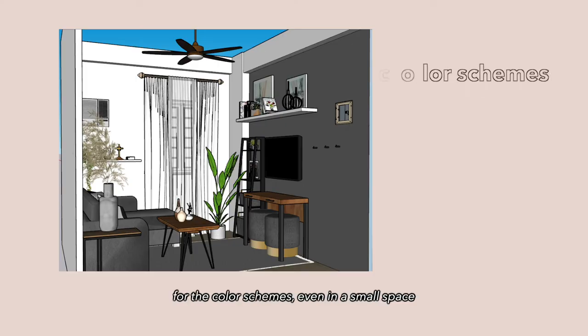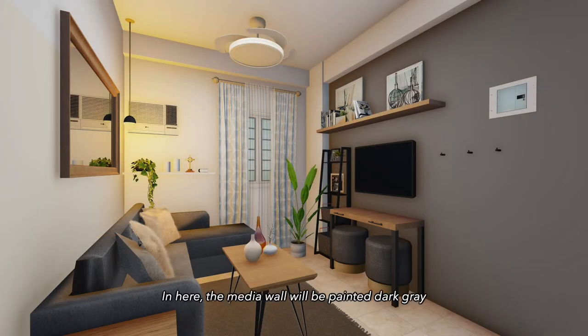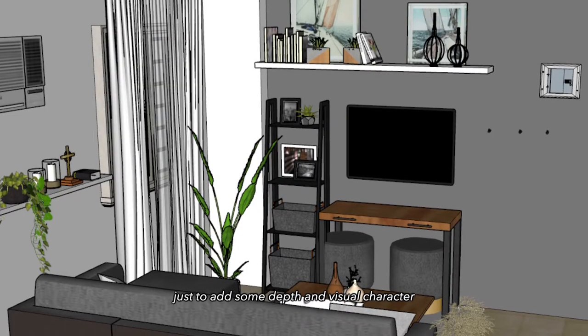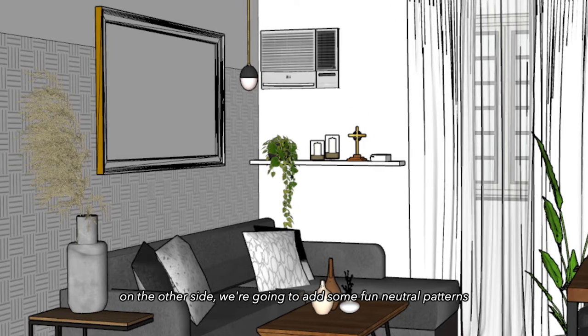For the color schemes, even in a small space, you can still have some fun. In here, the media wall will be painted dark gray just to add some depth and visual character. On the other side, we're going to add some fun neutral patterns.